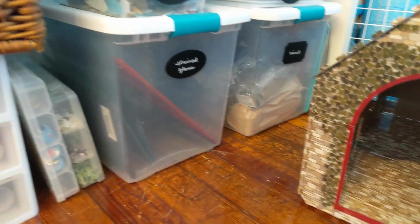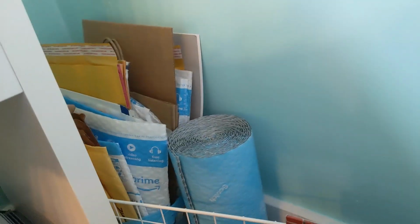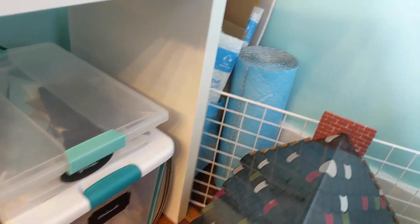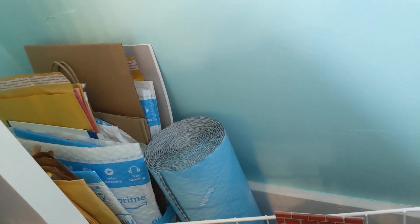And then I do have stuff blocked off because my bunny rabbit likes to chew stuff, so I did have to bunny proof the room so he can come in here and hang out with me. And then I have some shipping supplies over here in this little part right here.